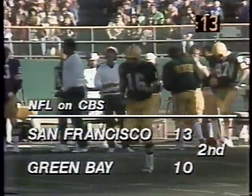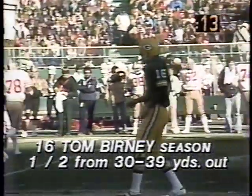And they're not going to take any chances on the completion. Field goal unit's coming onto the field. Field goal unit comes on. Tom Burney, who's had a 50-yarder here today. Beverly holds for him.